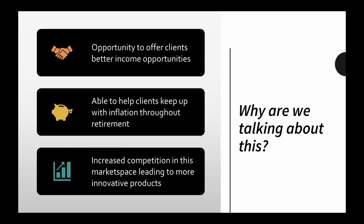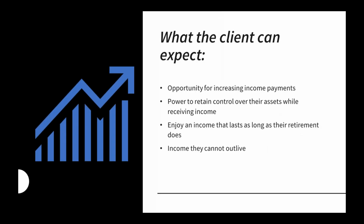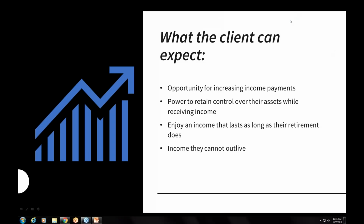We're going to help them have that lifetime income and then also hopefully keep up with inflation throughout retirement as well. And as I mentioned, increased competition in the marketplaces is happening. We're seeing new products developed every day. So, what the client can expect from these kind of products: opportunity for some increasing income payments. Once they activate the income, being able to have some potential to see that income go up. We're going to give them control of their assets while receiving income. A lot of times agents call me and they're looking for an immediate annuity. The client needs income and they need it now. And the first thing a lot of people go to is a SPIA.